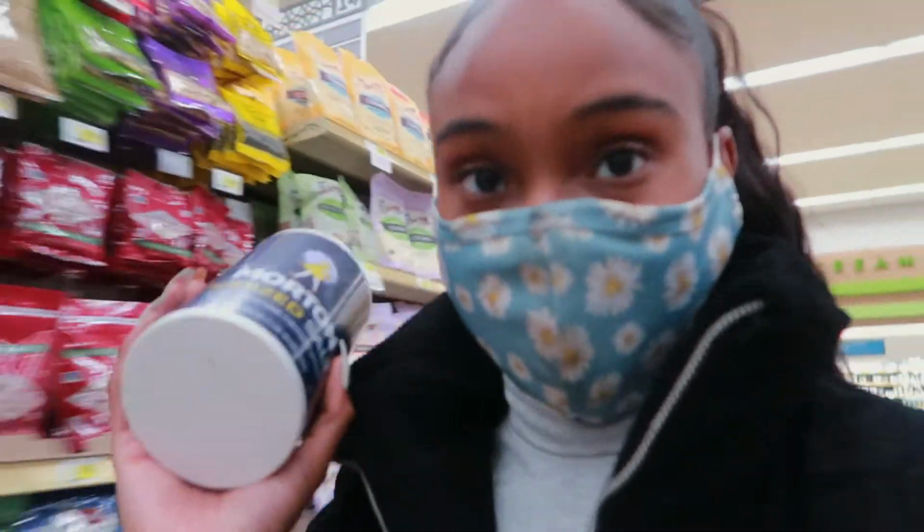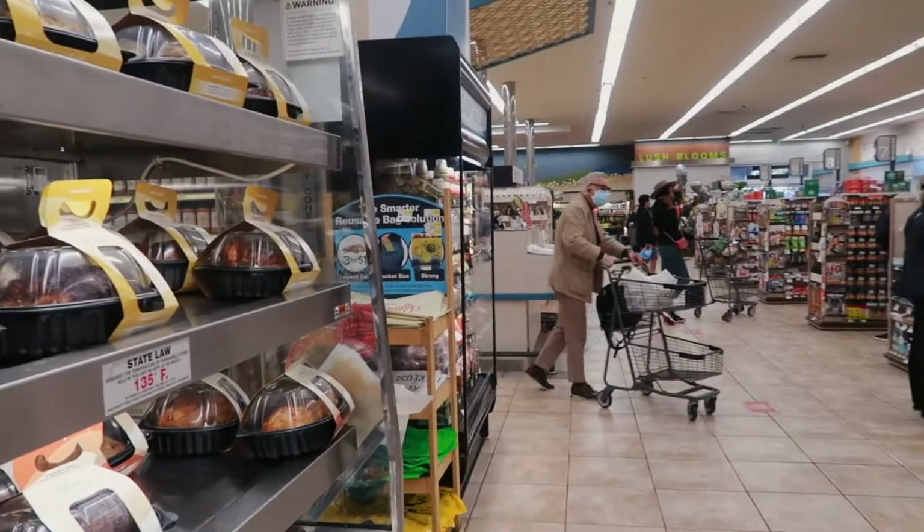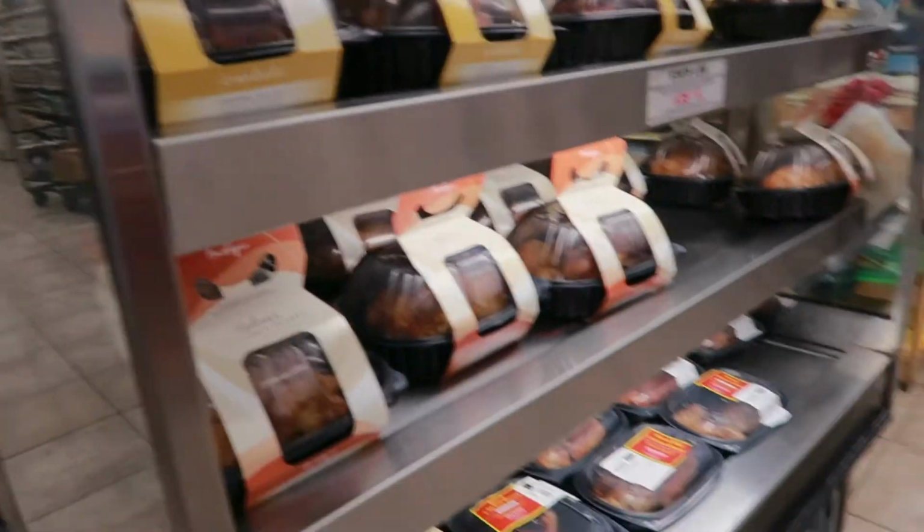Excuse me, do you know where I can find iodized salt? Oh, I love your hair color. Like for salt, any regular salt? Yes. I got the iodized salt. Market, very clean. It definitely reminds me of Publix vibes.